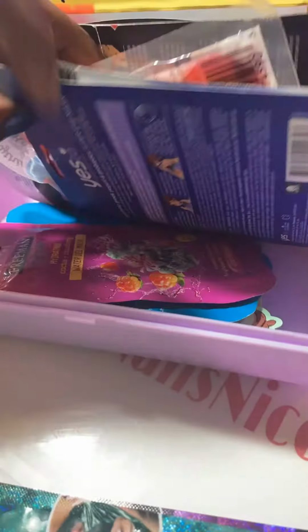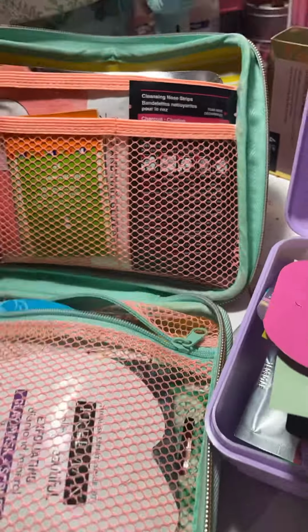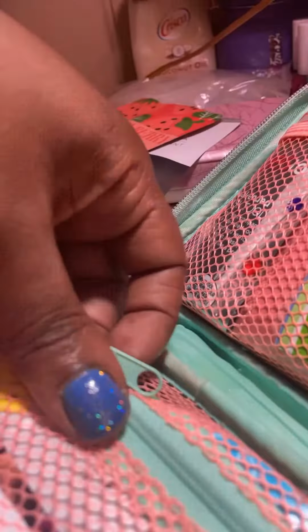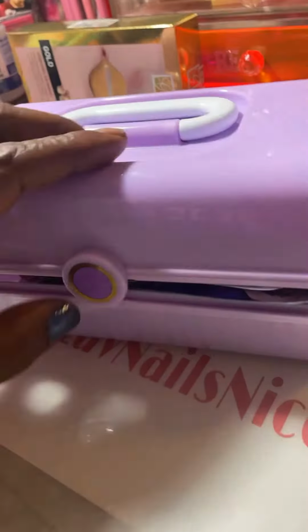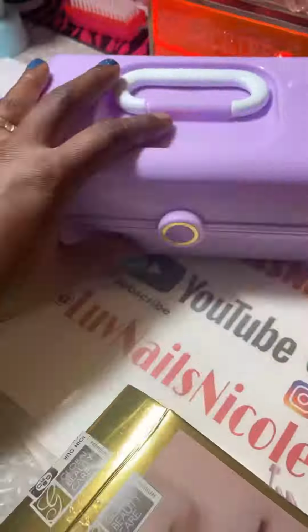So I was having a little bit of trouble with fitting them all into the Caboodles. I couldn't get it to close all the way. So I took out a few of the smaller masks and put them into the case, and they fit perfectly. I was able to zip that up, and I was able to close the Caboodles all the way. So I got them all to fit. So now all I have to do is start using these masks, honey, so I can start buying some more.